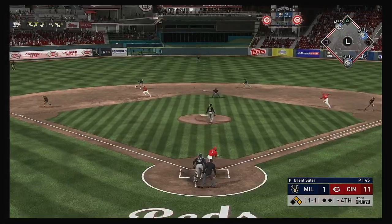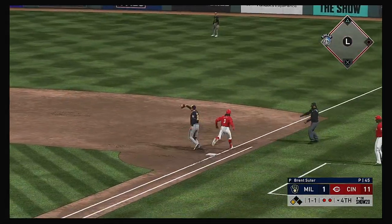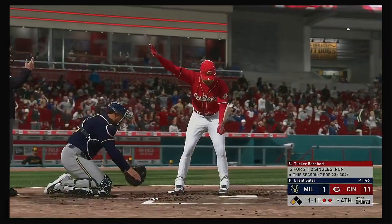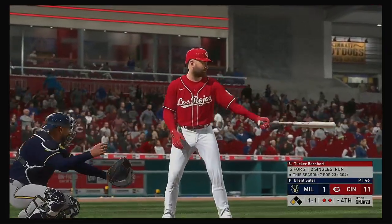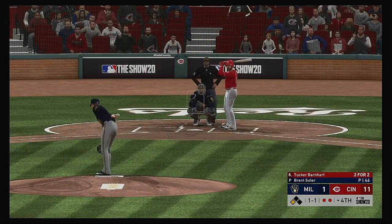Ready with the 1-1 pitch. Swung on and chopped up the middle. One there. The smoke at first, and they get them both. So bases are empty now after the double play. And that'll bring in the veteran catcher, Tucker Barnhart.